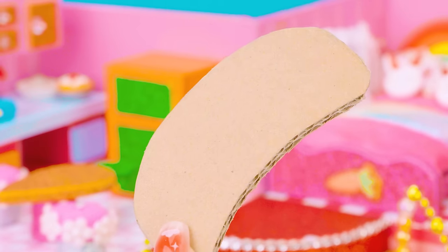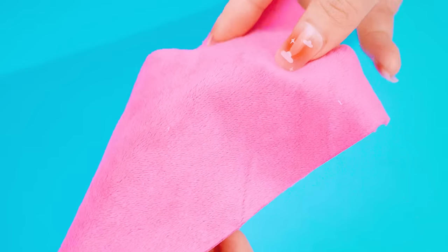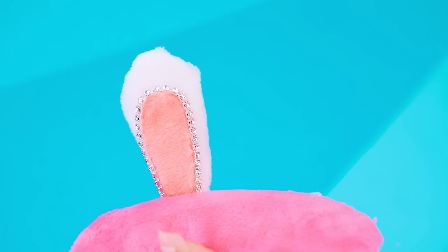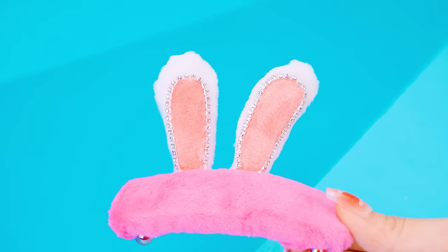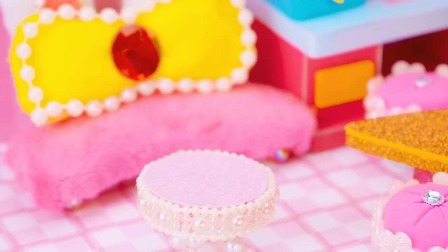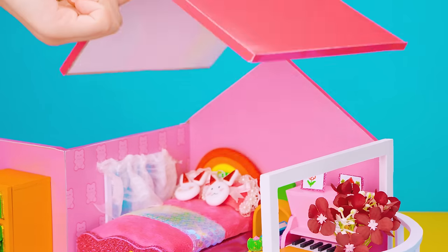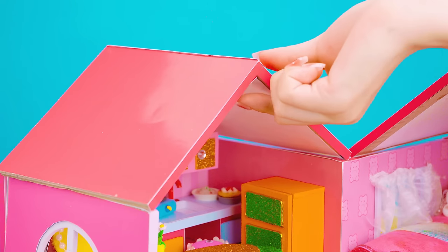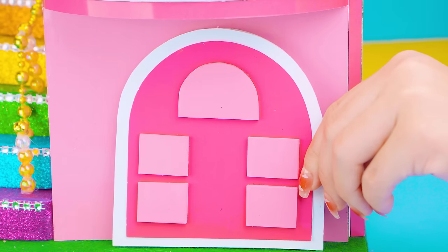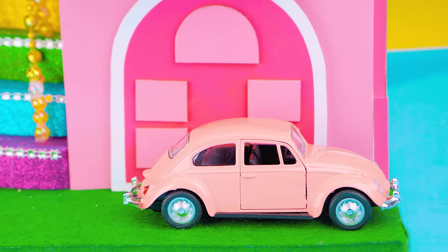I'm making the living room with a beautiful and so funny sofa, a cute yellow bow cushion. It is completed. I really like this.